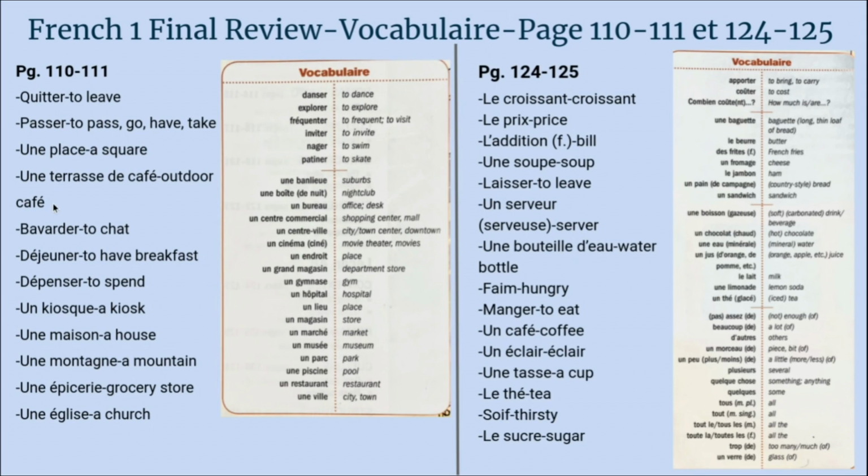And then going over here, we have une place, which is a square. I'm not talking about the shape, or a quad or a big gathering area. Une terrasse de café, outdoor cafe. I already did these verbs. Un kiosque, a kiosk. Une maison, a house. Une montagne, a mountain. Une épicerie, grocery store. And une église, a church.